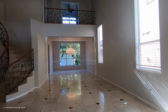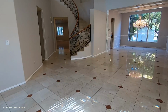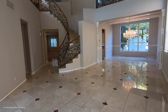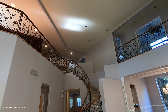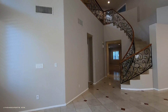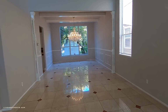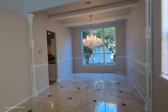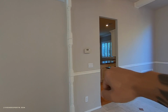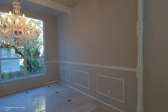Now the home was owned by a couple owners here, and a few things have been redone since the home was originally purchased. You have beautiful travertine flooring. Look at that. So on the flooring here, we have 18 by 18. Definitely needs to be cleaned, regrouted, and resurfaced. So during the original build of this home, you didn't have these little columns here, or the trims along the wall right here. That was all added on.